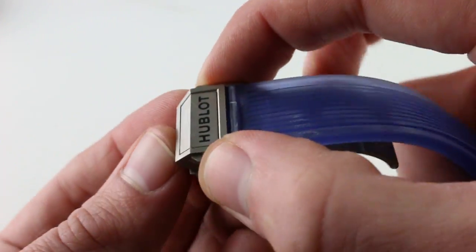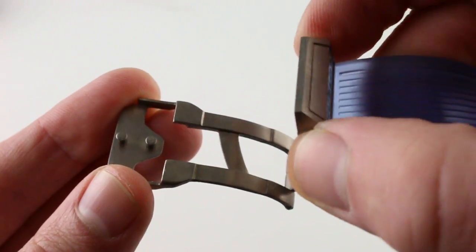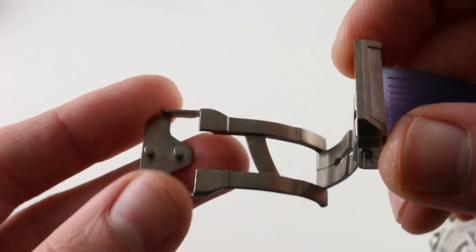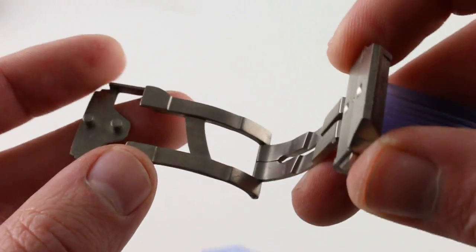Now the clasp is, like the watch, large but light in weight, all of titanium, beautifully finished, satin inside and out. It has twin triggers for extra security when closed. You have to push both to open it. You can see the Hublot H pattern inside, even this minor component, self-consciously designed. Hublot, the fashionista of the watch world.